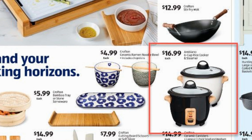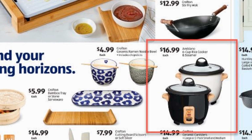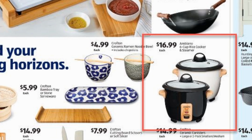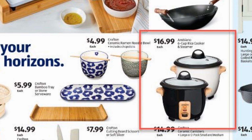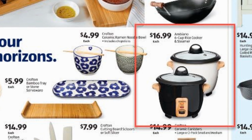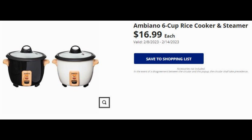After Mary went to Aldi and picked up the 14-inch wok with non-stick coating, she messaged me. She said, "Tak, I noticed that when I was there, they have a rice cooker that costs only $17. I've been cooking rice on the stovetop with my saucepan, and it's such an inconvenience. I really would like to have a rice cooker that I can just press a button and the rice will be ready in about 30 minutes. This rice cooker is so cheap. Is it any good?" I agree with her.